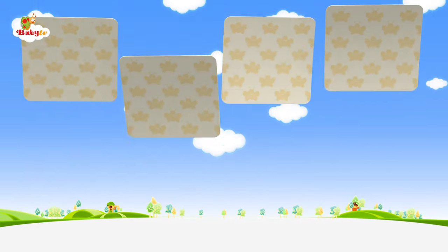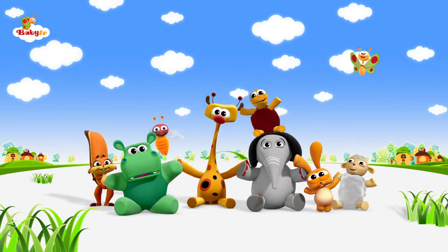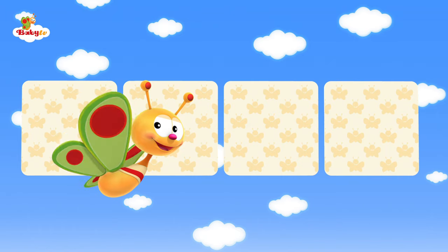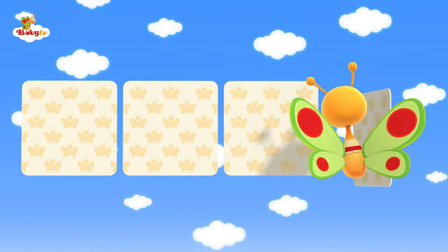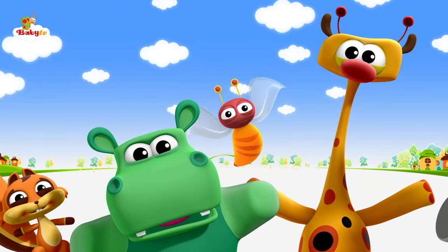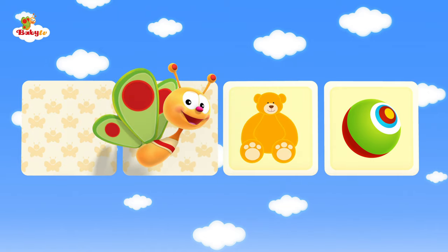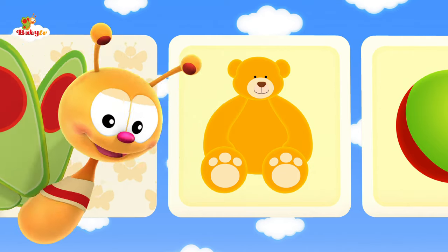Would you like to find out what's hiding in Baby's cards? Yes! Let's turn over the cards! It's round, it rolls, and it bounces. A ball! The next toy is fun to hug. A teddy bear! A teddy bear!